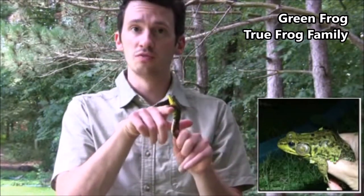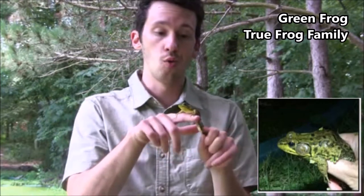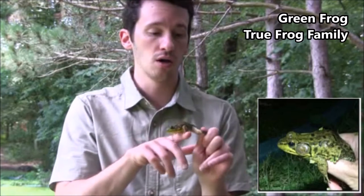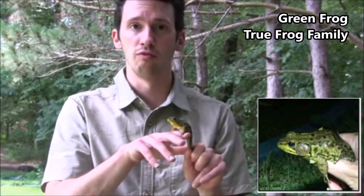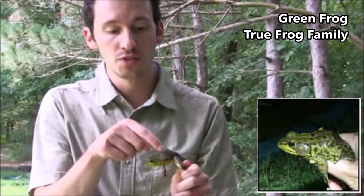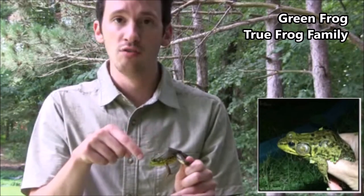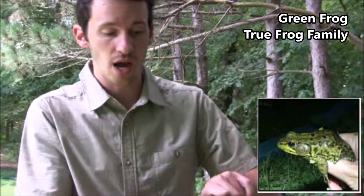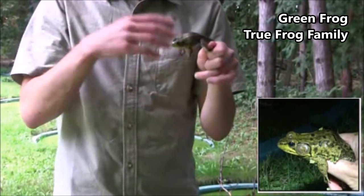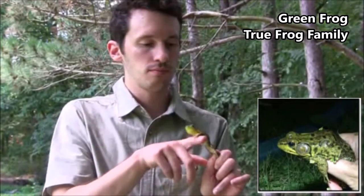There is one very similar species in the area, the bullfrog, but the way to tell which species you have between a green frog and a bullfrog is by looking for the dorsolateral fold. Dorsal is back and lateral is side, so kind of that back side area of the frog. If you look there and you find this fold of skin going from the back of the eye to the front of its rear, you have a green frog. Green frogs have those on each side of the back. If you do not see that fold on their back, then it's a bullfrog.